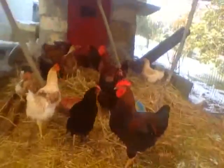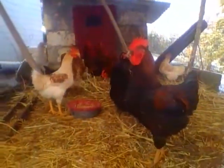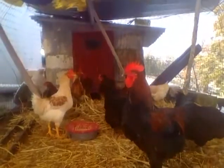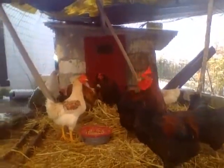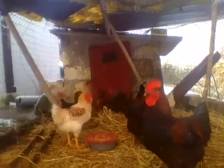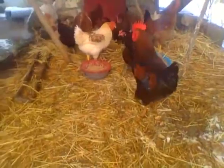Let's see if we can open some gates up here. There we go. There they are. So the black ones I said before are the Australians, and then the all white ones and the light brown are now a mix of Australian and Italian. And Pippi's on me here.